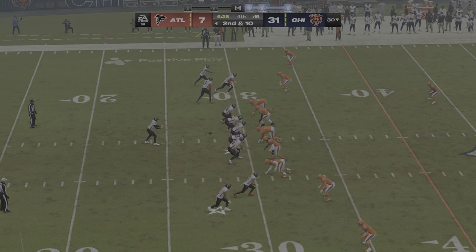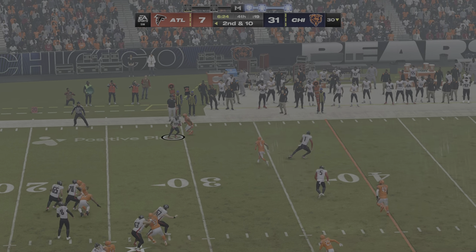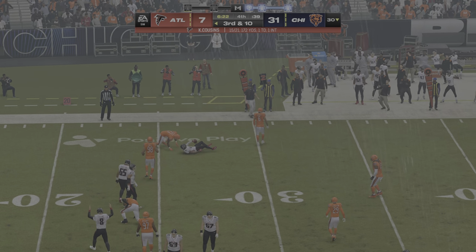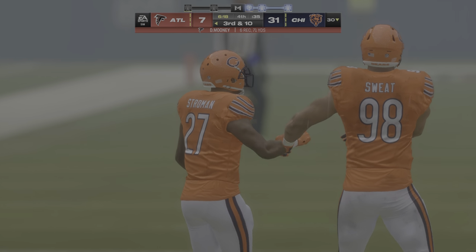A 2nd down throw for Cousins. Locates Mooney on the out route. That helps the completion percentage, but not much else, and now it's third and 10.